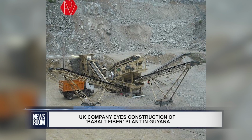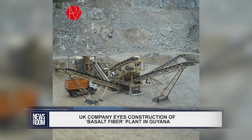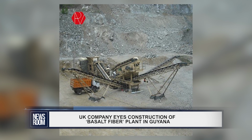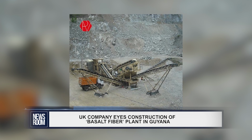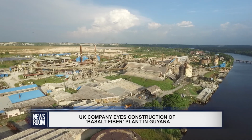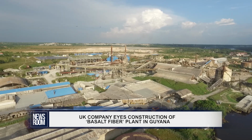Just recently, sales director of UK company Woollard and Henry, Stuart Robertson, and commercial director Tapio Korhonen were a part of a trade delegation mission, visiting Guyana to scope out potential investment areas, including the establishment of a basalt fiber plant. Basalt fiber comes from the extremely fine fibers of basalt, a volcanic rock.